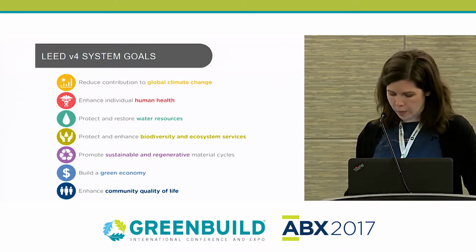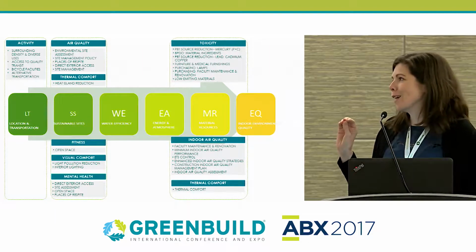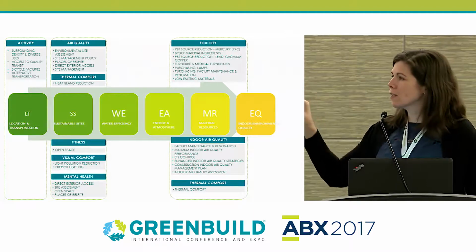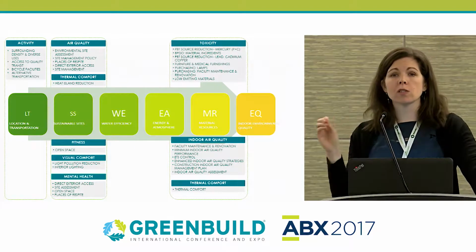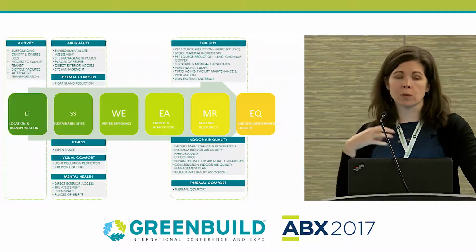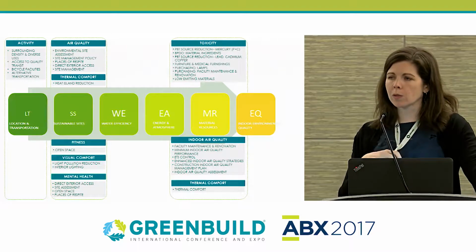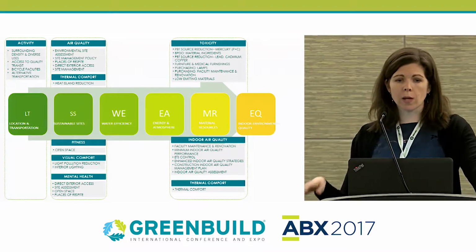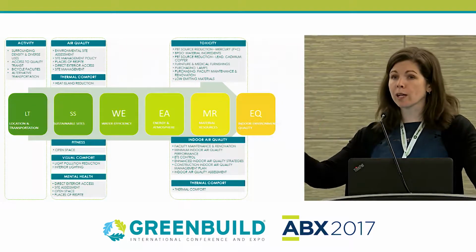To talk a little bit about where that shows up in the rating system, I know this is tiny, but we tried to map some of the credits in the different categories that touch on health. And I will say this is just the start of this effort for us. This is my mapping, but we have some great public health folks who are helping us to map and produce for you more of that cheat sheet of, if you want to affect health in this way, choose this credit or this credit compliance path.